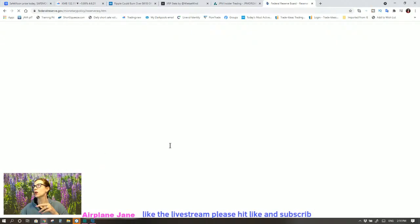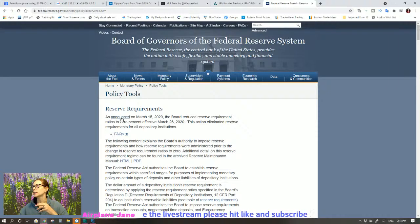And here's one. This was the one that went into effect March 15th, 2020. They announced that they are making their reserve requirements 0% effective. 0. They do not have to have any money in the banks. No money. They can have all the deposits come in, and guess what? They give it all right back out. Does that make you worried?